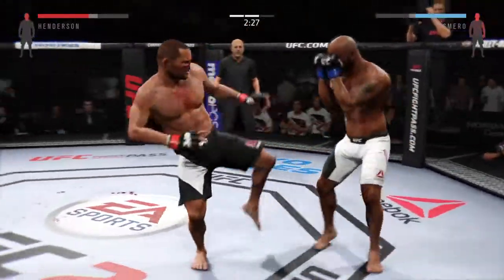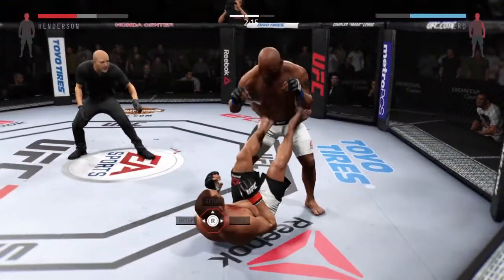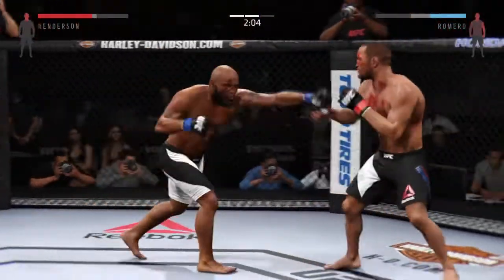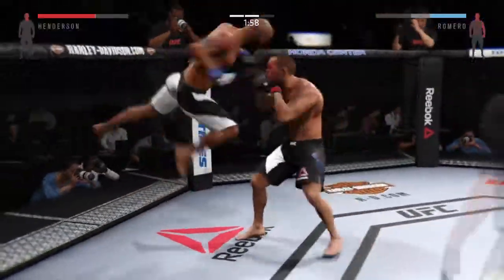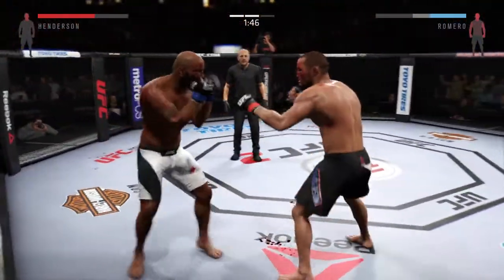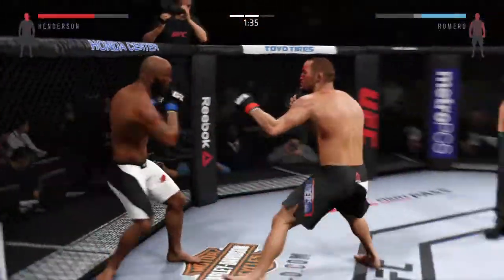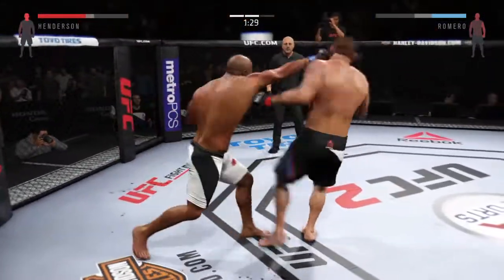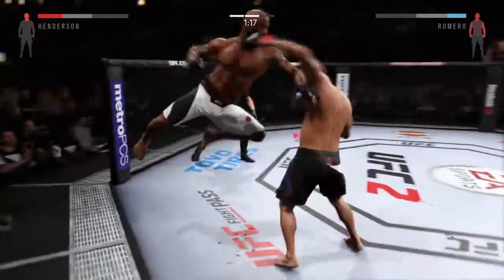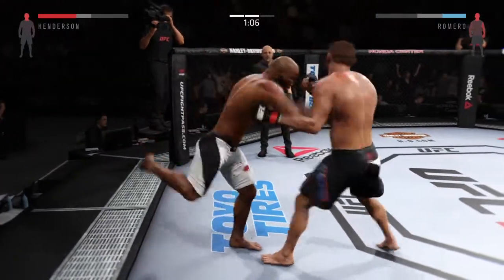Damaging left hand. Hard straight punch. Good combinations. Let's go. Get him off. Get him off. Oh, he's back to his feet. Flying knee. Hit him hard with that hook. Straight punch. Whoa! Oh, wow! Hulk just missed with that over.